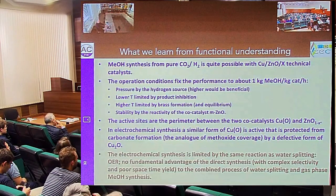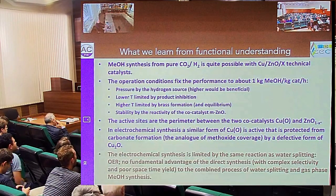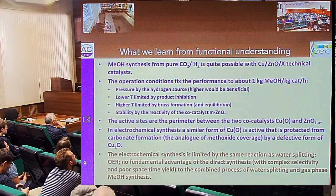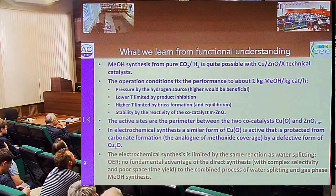And the stability of the whole system is given by the stability of the co-catalyst zinc oxide. If the zinc oxide is recrystallizing and cannot dynamically respond to the surface change of the copper anymore because it's a thick crystal, then the catalyst is also dead. So we know now exactly what are the ingredients that allow these things to operate.